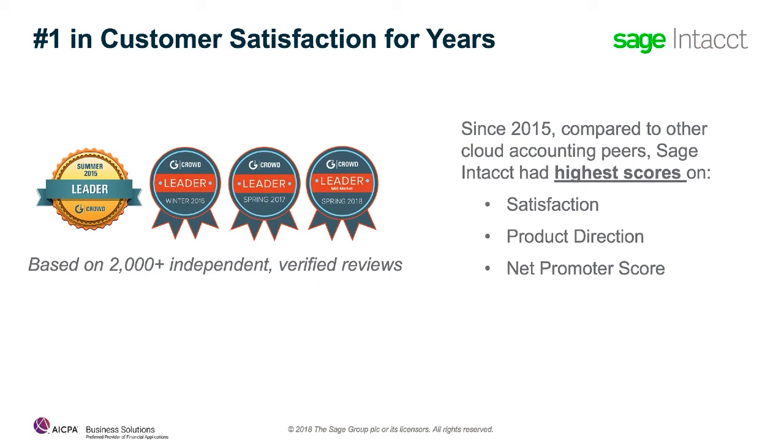We're rated number 1 in customer satisfaction by G2 Crowd. That was this year, and we've actually been number 1 in customer satisfaction since 2015, based on over 2,000 reviews. Compared to our cloud peers, we've received highest scores on satisfaction, the way our product meets current business requirements, product direction, the way we're focused on finance features for finance people every quarter when we do a new release, and our Net Promoter Score. More users are likely to recommend our product to others.